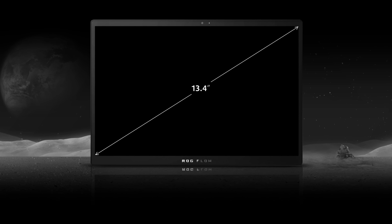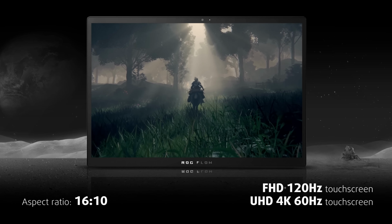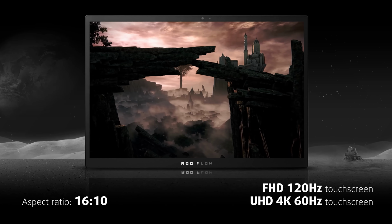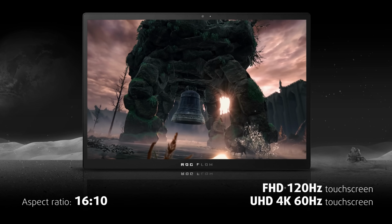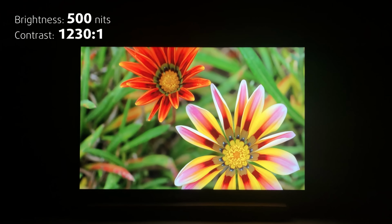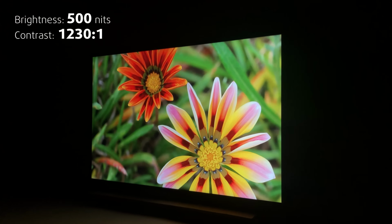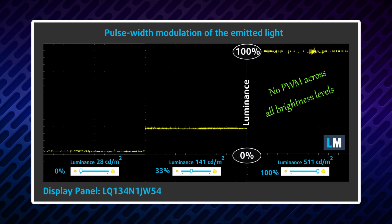The display of the new ROG Flow Z13 has a 13.4-inch diagonal and 16:10 aspect ratio. You can choose between two resolutions, Full HD Plus or 4K. We chose the former since it's detailed enough for that size, plus it has a 120 Hz refresh rate for super smooth gaming. In our tests, the Full HD Plus screen showed comfortable viewing angles, high maximum brightness, and a very good contrast ratio. It covers the sRGB gamut almost fully and has accurate colors. The best news is the lack of PWM usage, which makes it safe for your eyes in this aspect.